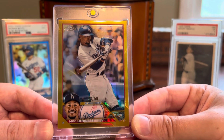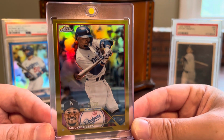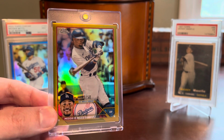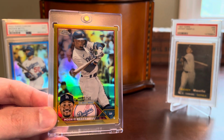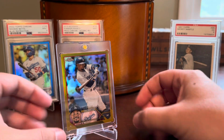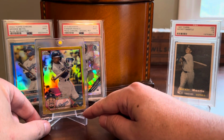I think it's probably a scenario where this person just opened a blaster or a few hobby packs of this product and really didn't have any idea what they had or what they were doing. But props to them. It was well packaged. It arrived in like 2 days, record time. So I'm happy to say I left this particular gentleman his first ever eBay positive feedback. So he now has a feedback score of 1.